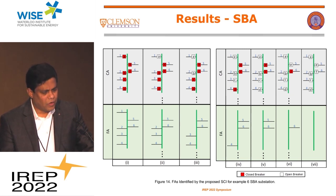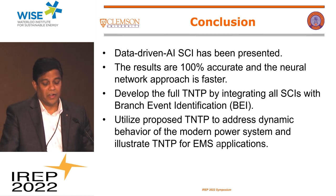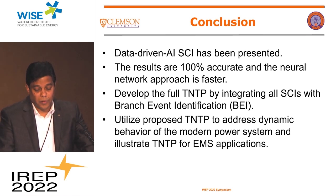So with that, I'd like to conclude that what we are presenting in this paper is a data-driven AI approach for substation configuration identification. It is a physics-based model, and the results are basically 100% accurate in this case because we are learning very simple physics of the circuit configurations. And the neural network approach is slightly faster than the expert system.